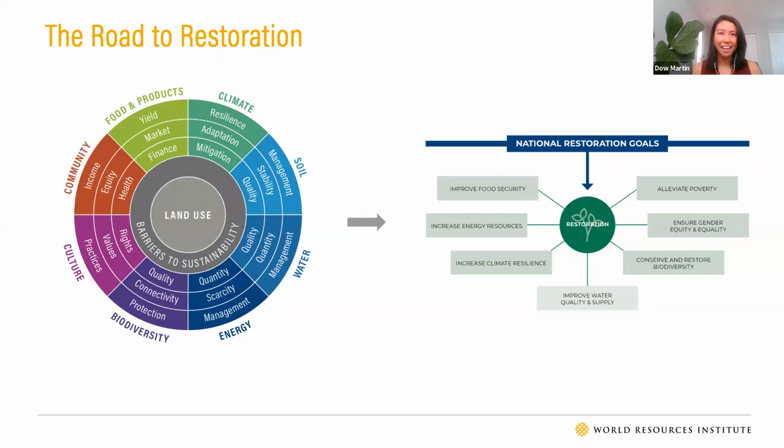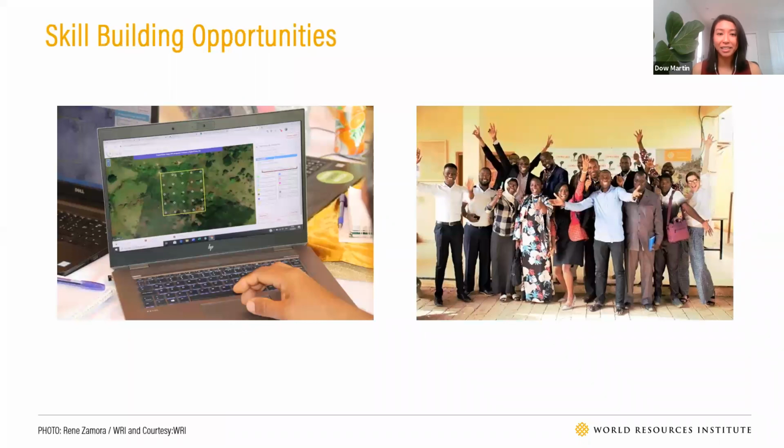Next slide. And we sought opportunities to bring together GIS students from local universities, agronomists, M&E specialists, and project managers from local NGOs and agencies, and in some cases, like India, members of the farmer cooperatives, to build their skills on tools and approaches that would be sustained and owned by them over time.